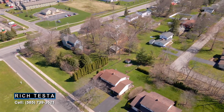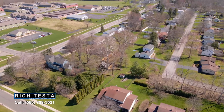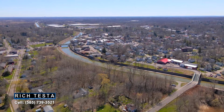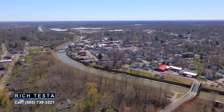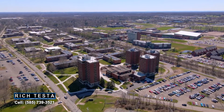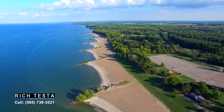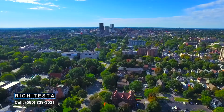This is a premier location on a charming neighborhood street with sidewalks, great for walking into the village of Brockport with the historic Erie Canal and college. All with close proximity to Lake Ontario with Hamlin Beach State Park, Buffalo, and Rochester.